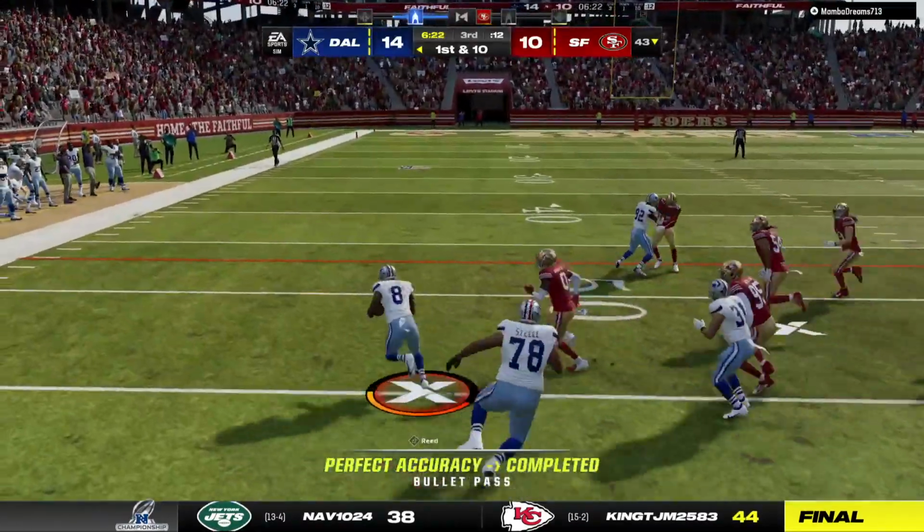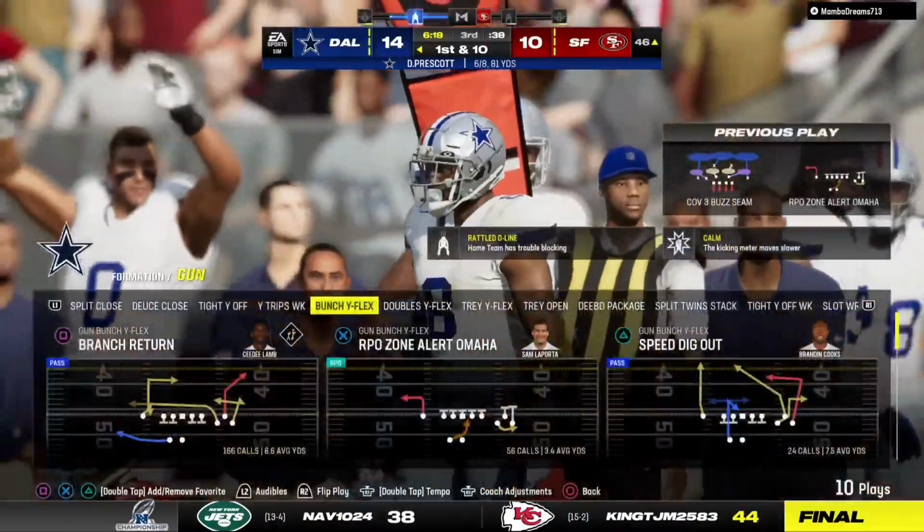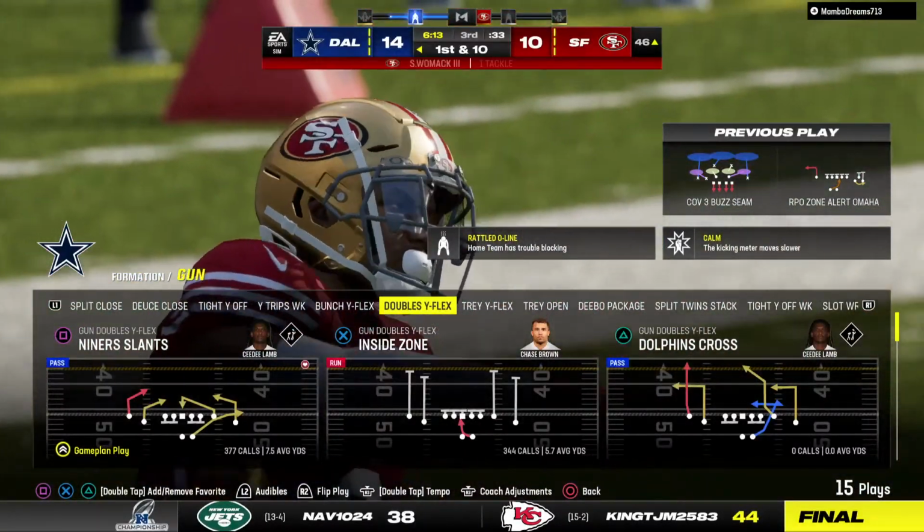Looking left side, and he's got a man. That's Reed. And he'll be taken down, but not before he works it past the 50. Just his second catch of the game so far. This one moves the chains.